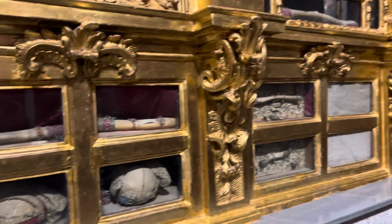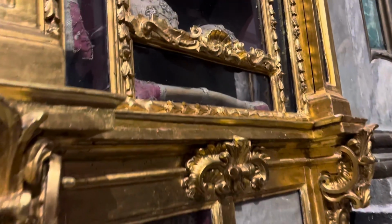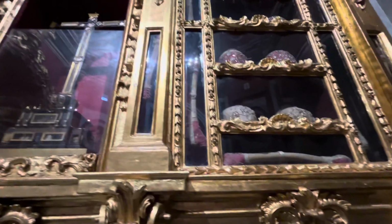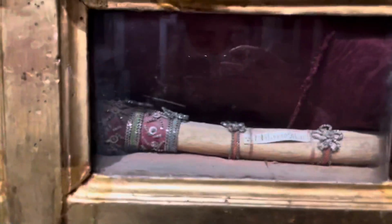So there's some relics here, different bones, I don't know if you can tell. I'm assuming of important religious or political figures, but I wish I knew who. But regardless, it's crazy that these are just so well preserved and just here. Like what? But, yeah.